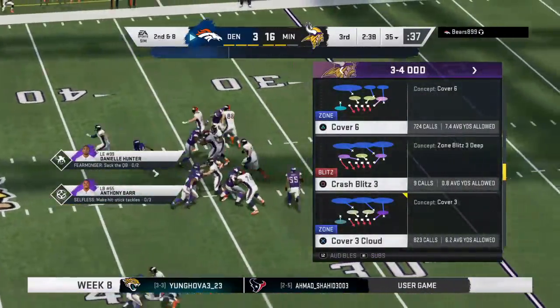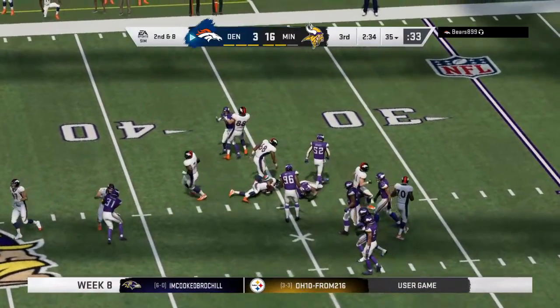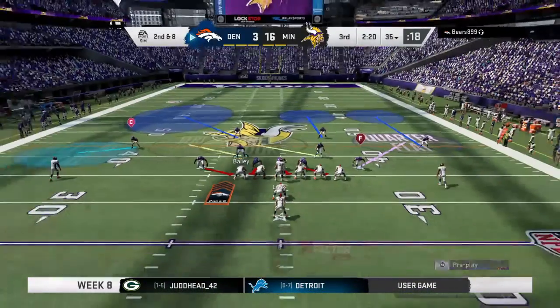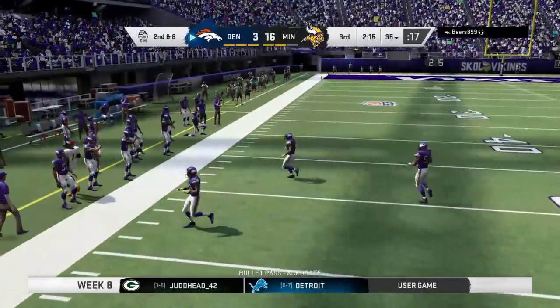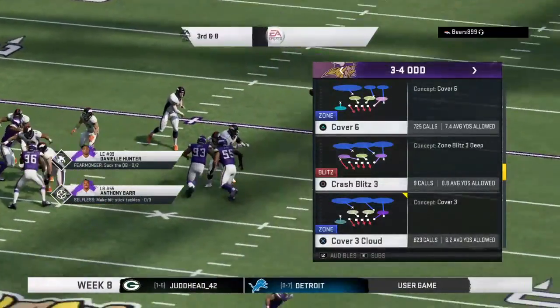Making the stop there, Daniil Hunter. Well, he was looking for some running room, and there wasn't a whole lot of it on that play. I think he was lucky to get a couple of yards out of it, because those defenders were rallying to the football pretty quickly. From the 35 on 2nd down, Locke. And his throw is incomplete. Cortland Sutton was the man he was looking for.